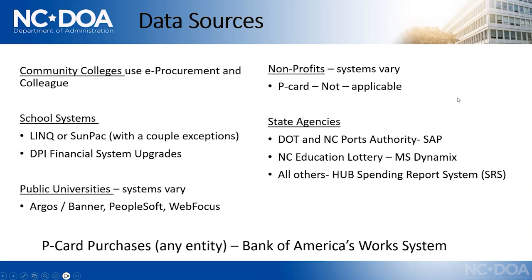Public universities, their systems vary, but they may be Argos, Banner, PeopleSoft, WebFocus. Nonprofits, their systems vary. P-card isn't applicable to nonprofits, so they would not be reporting on P-card. And for state agencies, DOT and Ports Authority use SAP. Education Lottery uses Dynamics, and all the others use the Hub Spending Report system.